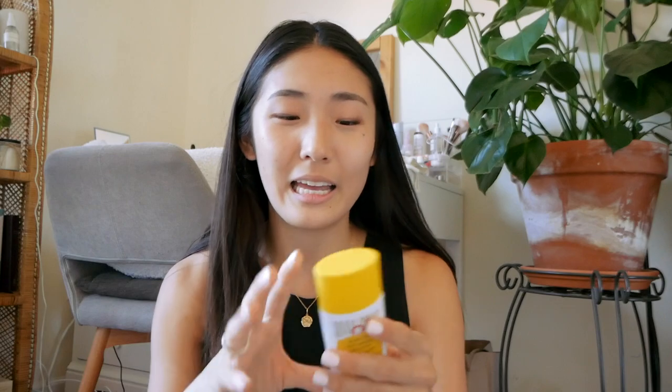I have read reviews from people with lighter skin tones and darker skin tones, and they did say that it just blends in seamlessly, so I can't say 100% for sure because it is close to mine, but I did see that it's barely any kind of tint.